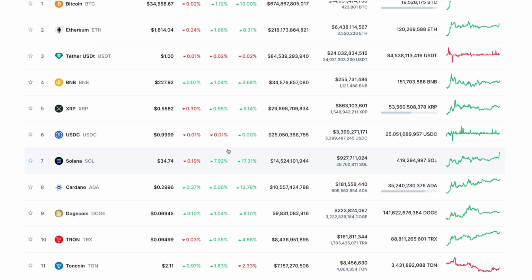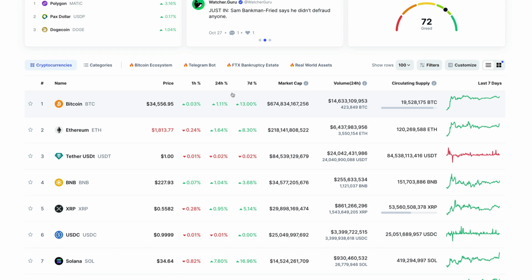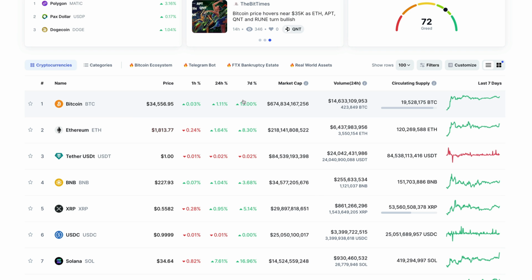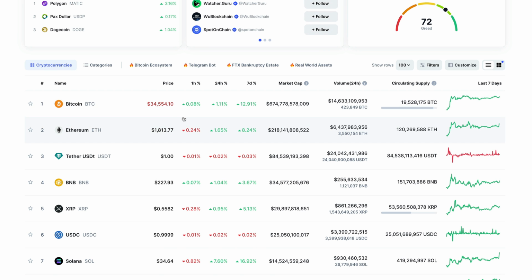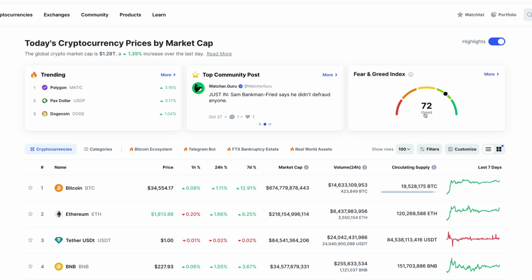Within the last 24 hours, we haven't really seen too much in terms of movement. Solana's actually been pumping quite a bit, up to $34.64 as of the time of this recording, and it's up 7.6% in the last 24 hours. That stands out compared to a lot of these currencies that are up or down roughly a percentage point. So Bitcoin trading at 34.5. There's still greed in the air, 72, so that's kind of at the higher end of the fear and greed index.